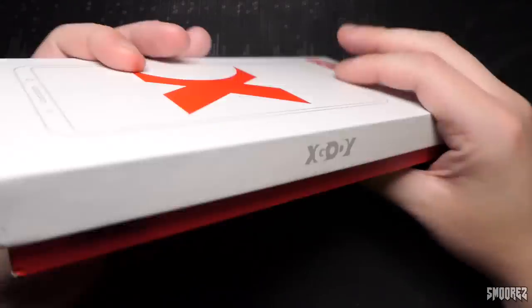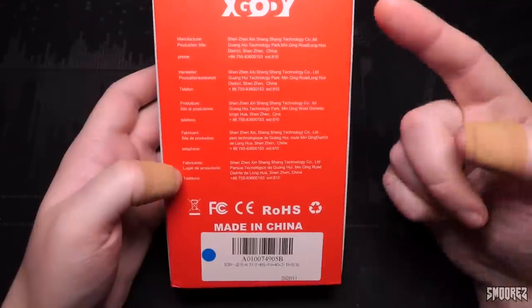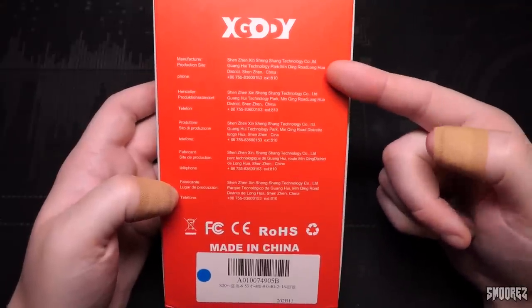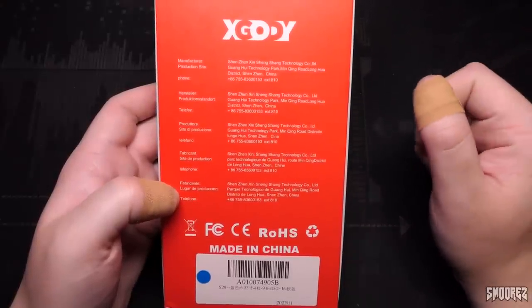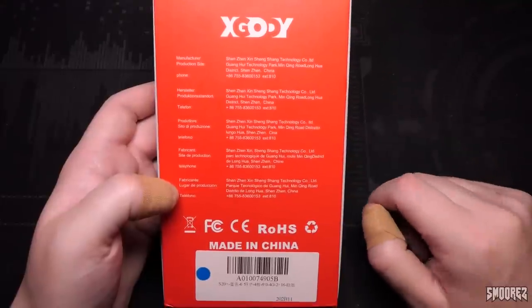Good on you, XGODY. Because yeah, around the box there's nothing really to note except for more branding. But on the back, we have the manufacturer and the production site and their phone number listed in several different languages. So that is XGODY right there. So this is who you would call if you have any dramas with this. You say, hey, I've just realized that this thing doesn't run Android Pie and it probably fakes specs. I'll just ring these guys up and get a refund. If only it was that simple.